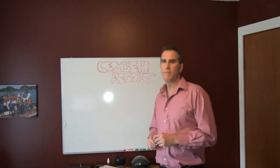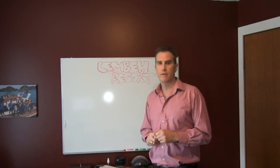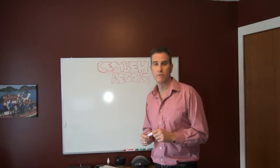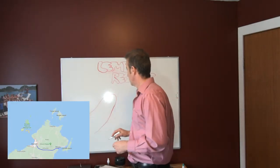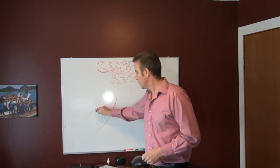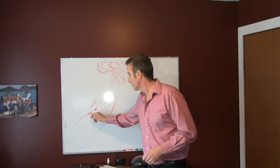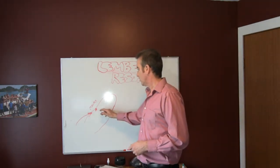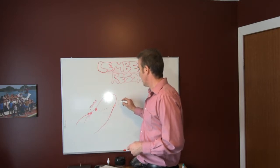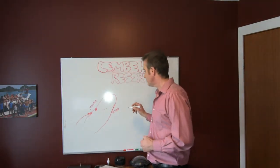Well, Lembeh Strait is in Indonesia, and it's off the island of Sulawesi in the northeast corner of it. And you get to Lembeh through the city of Manado. So you fly into Manado, and if you had Sulawesi, this would be where Manado is. So this is where you would fly in, and then you would trek across to the town of Bitung.